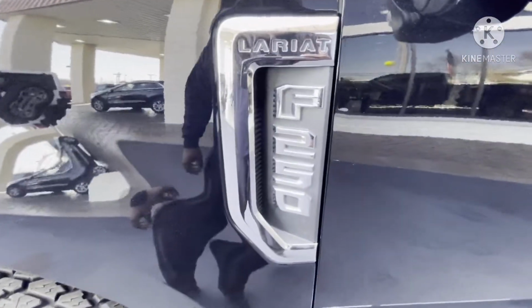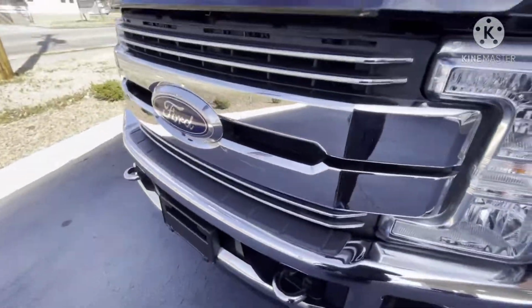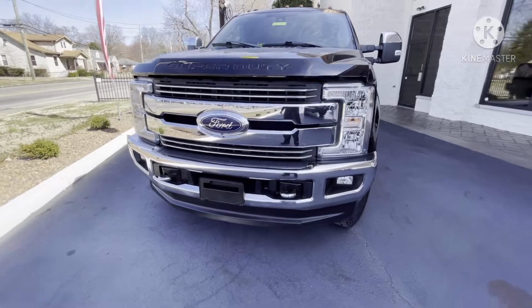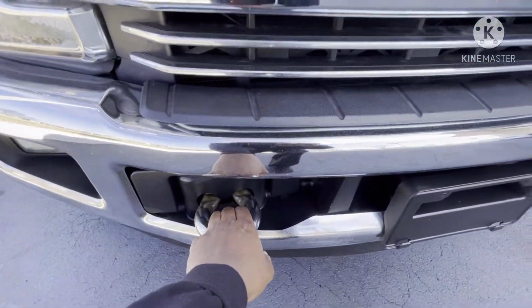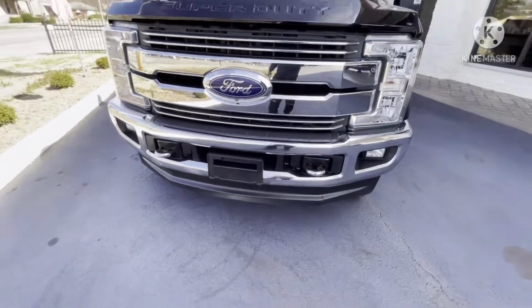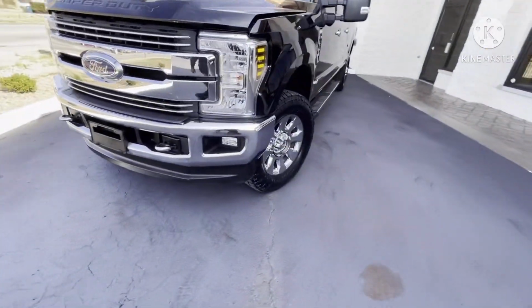Come on, guys. And you see me in the view. F-250. Big tow mirrors on the side of it, and they got the chrome going on in the front. I got the chrome tow hooks right here. Come hook me up, I'll come pull your house down just like that.